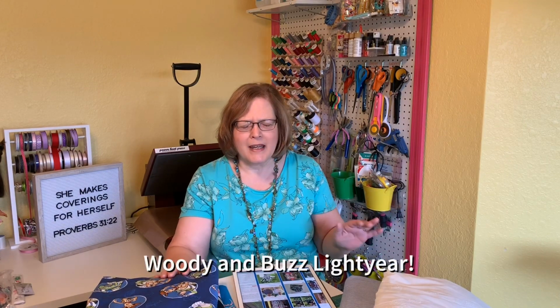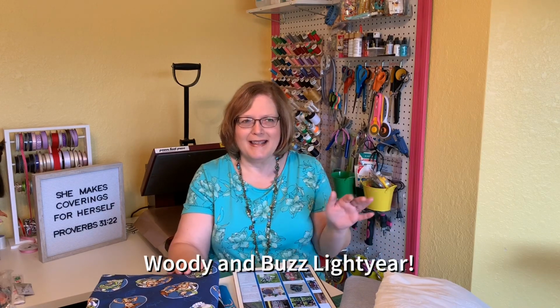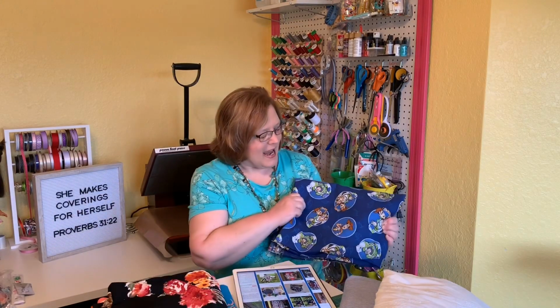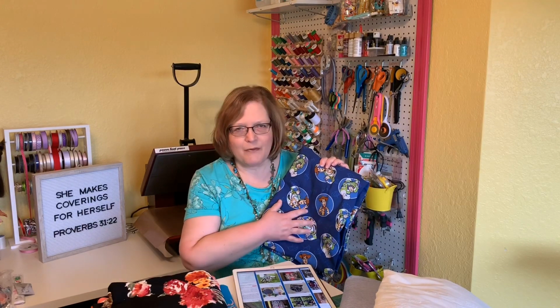All right, Toy Story 4 comes out on June 20th. My 4-year-old grandson is obsessed with Woody and Buzz. Okay, I'm human, right? With Woody and Buzz, he is obsessed. And so I am going to make him a little Hawaiian type button-up shirt, and also a toddler backpack, which was, I believe, a free pattern.